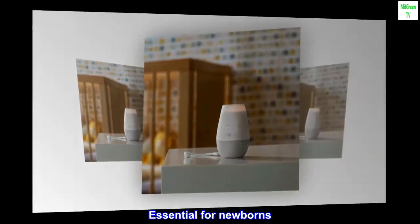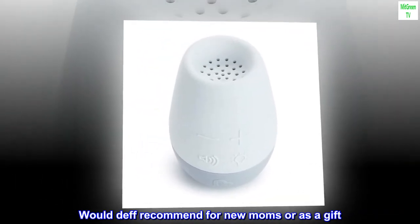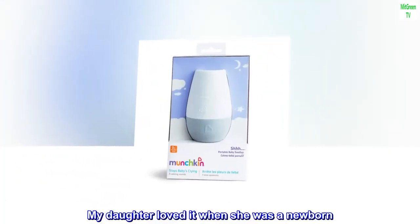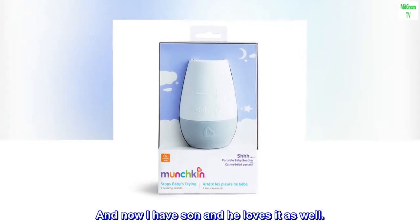Essential for newborns. Would definitely recommend for new moms or as a gift. My daughter loved it when she was a newborn, and now I have a son and he loves it as well.